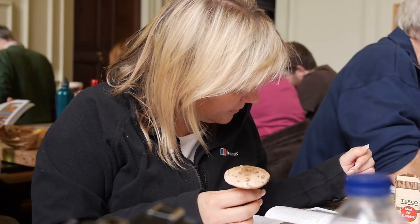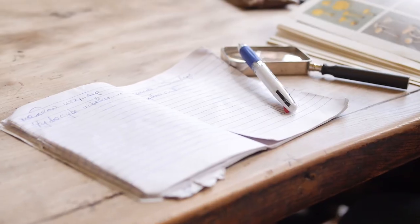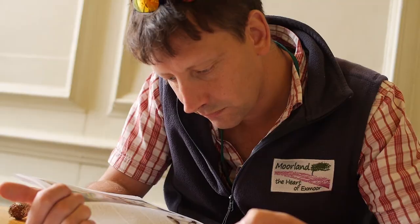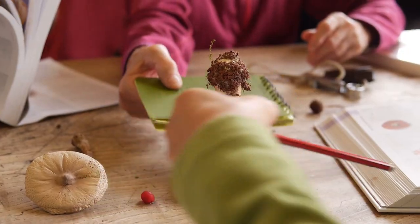We're really pleased to be working with Exmoor National Park, encouraging people to increase their ID skills, gather information, so we know much more about Somerset. This is the second day I've been on this year, and it's been a fabulous day. Learned lots, skills, knowledge, and really keen to go away and do a lot more surveying now.